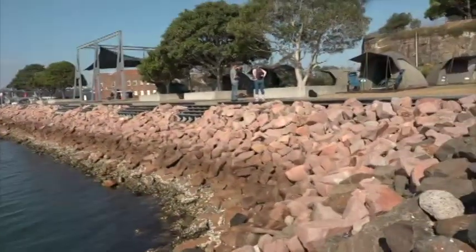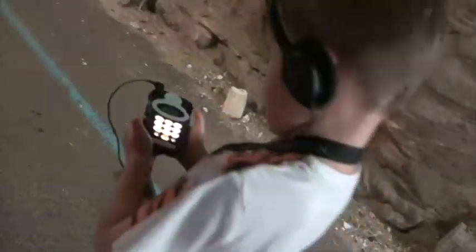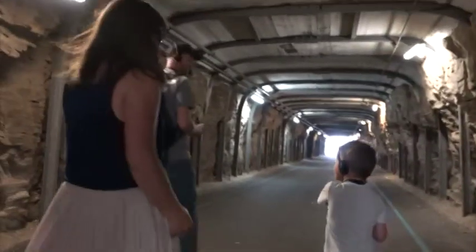There's a lot of room to roam around. The kids had a lot of fun running around with their soccer balls and playing footy. Welcome to Cockatoo Island, biggest island in Sydney Harbour.